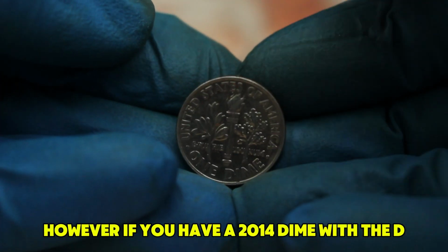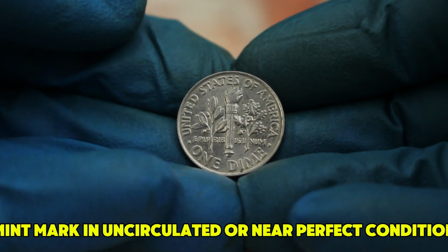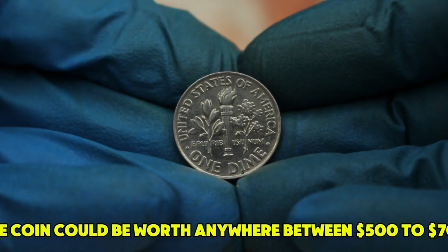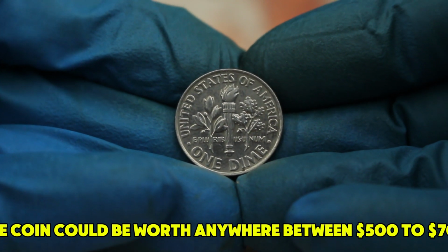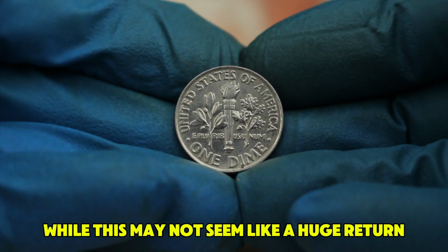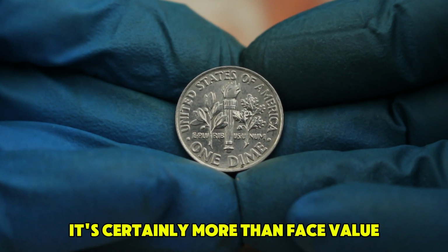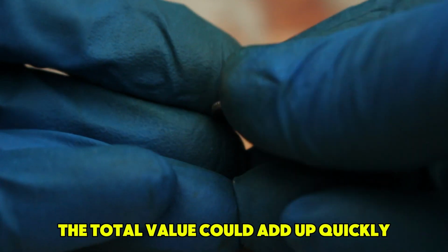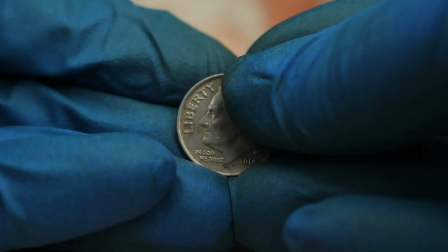However, if you have a 2014 dime with the D mint mark in uncirculated or near perfect condition, the coin could be worth anywhere between $500 to $700 to collectors. While this may not seem like a huge return, it's certainly more than face value, and if you come across a roll of uncirculated dimes, the total value could add up quickly.